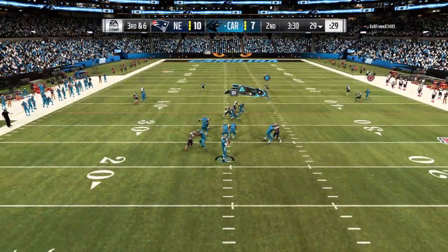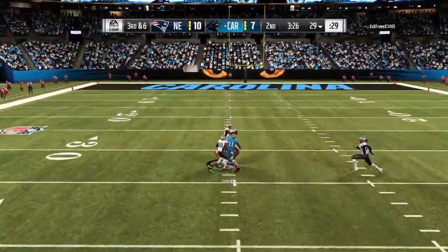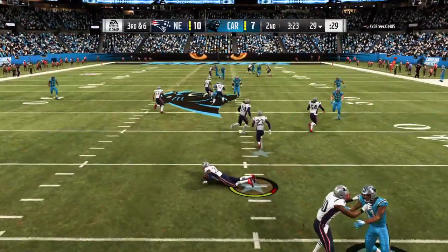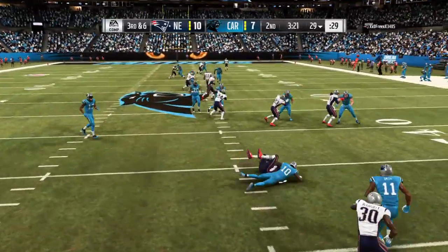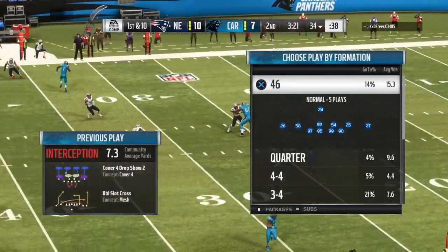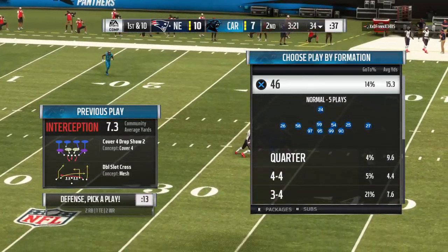Throwing on third down, Newton. He's going to loft one deep over the middle. Into a double team, and it's intercepted. Devin McCourty picks it off. And his guys are going to take over at the 34-yard line. So that's back-to-back drives where they've thrown an interception.